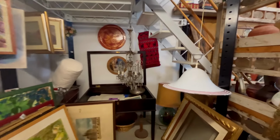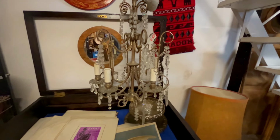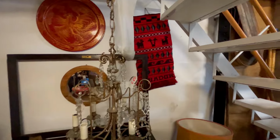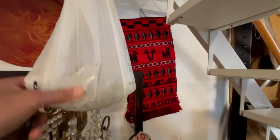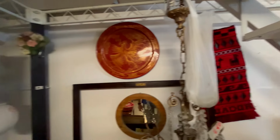Ooh, I like the look of that for the dining room. €40, and it's full of spares, so that's good value. What else have we got?